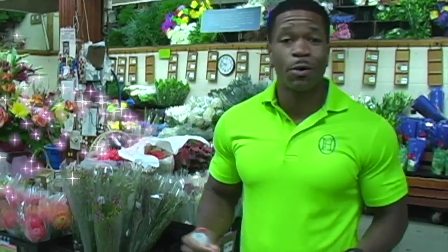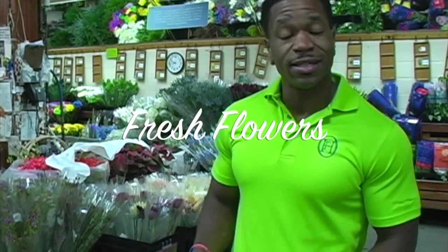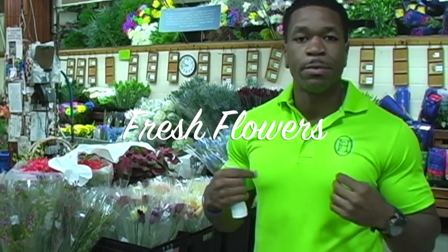So they also have flowers here. They don't just have food. They have over 125 different varieties of flowers, so they can make a bouquet for you for any arrangement. If it's for a wedding or for an anniversary, they have many flowers for you to choose from, so you can also stop here and see what you like.